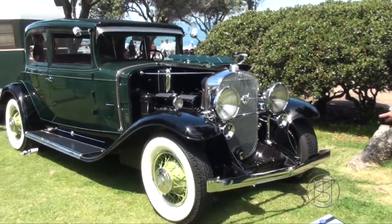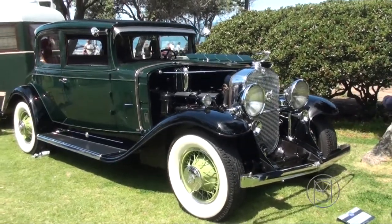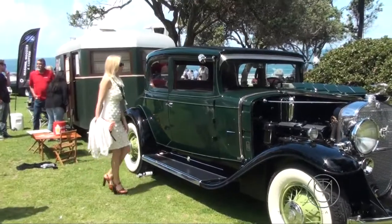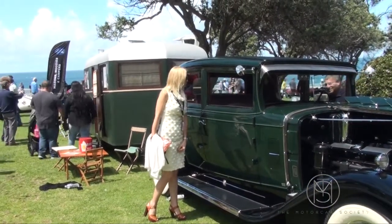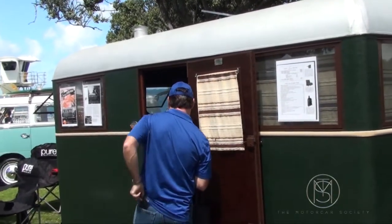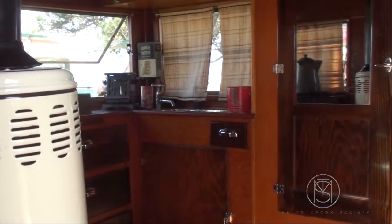Wow, that's a '32 Cadillac. It's a V12, so it nestled in between the V8 and the V16 that year. And it's a 5-passenger coupe, but it's what it is pulling behind that makes it even more interesting. The old trailer of the day. Wow, beautifully restored or preserved.